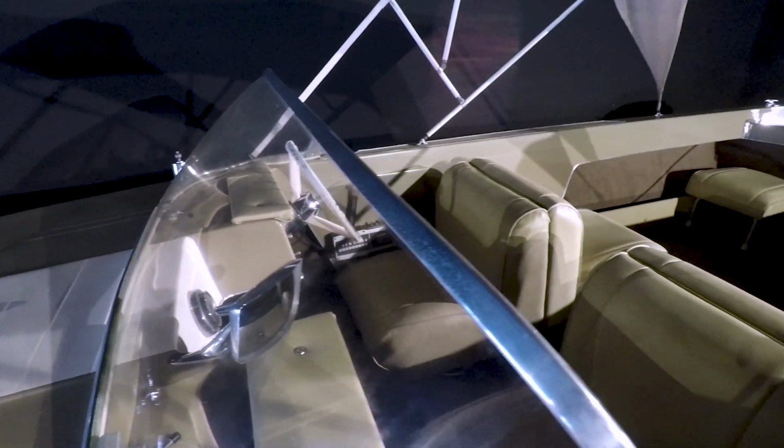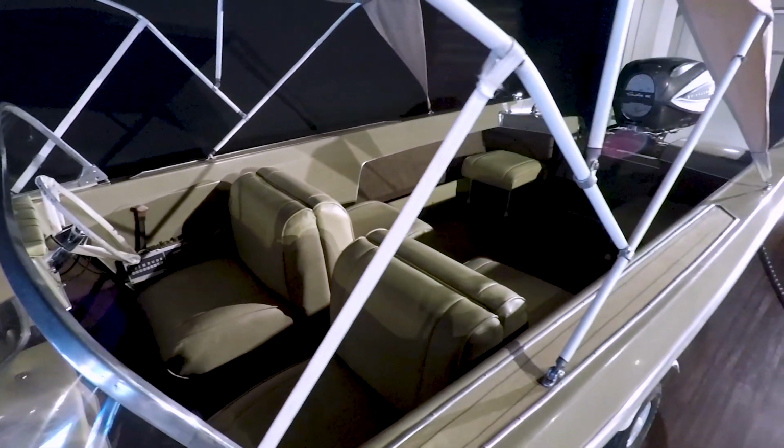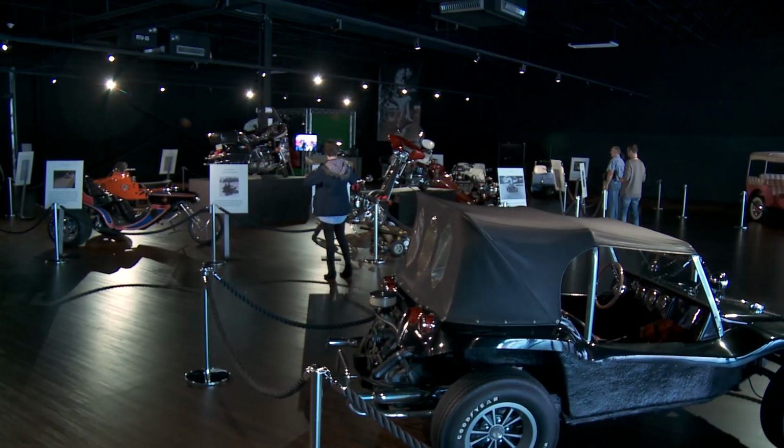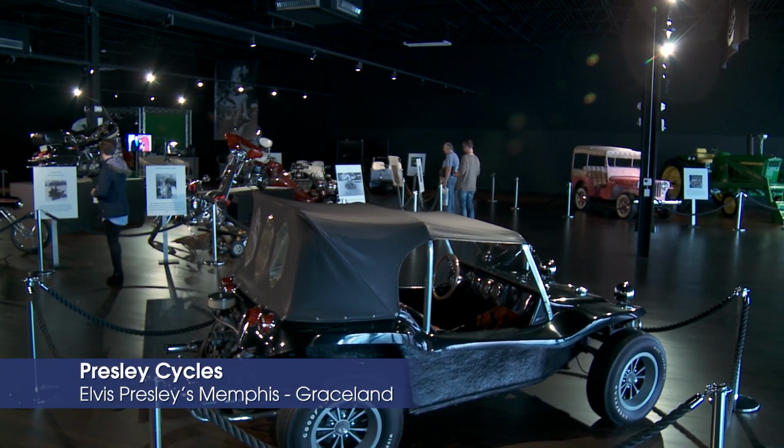There's lots of things to see here at Presley Cycles, so do you want to go look at a couple other recreational items? I'm so excited because of the way you have everything displayed. Even some of the items that were in the other complex, that we saw for years, were up and away, but now we can go right up to them and see them on the floor in great detail that you never were able to see before. Let's go look at some.